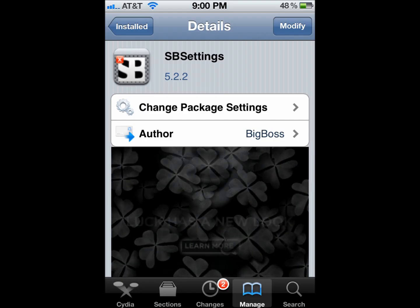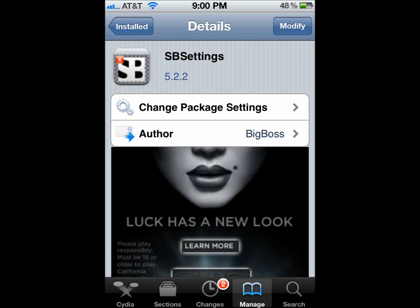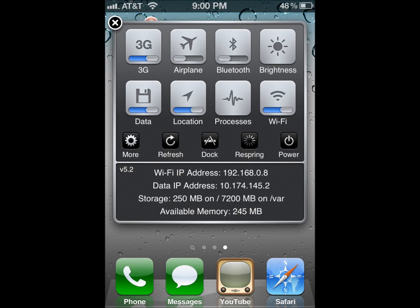Okay, so next is SB Settings. This makes it so you can access your settings with a single swipe, and you won't have to worry about going into your settings. It's really nice. I didn't learn about it until a lot later, and I wish I had it the whole time. So I'll give you an example of it real quick. All you do is swipe across the top of your screen horizontally, and it'll pop down the menu of your settings. You can respring, you can turn off your 3G and everything. It's really nice to have.